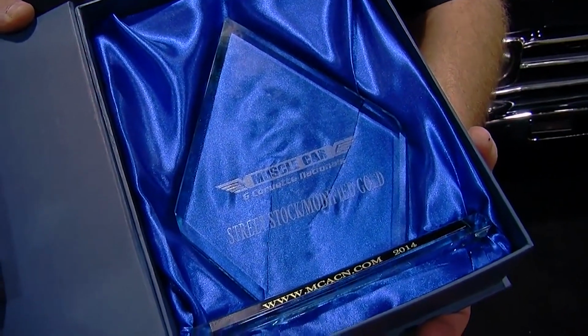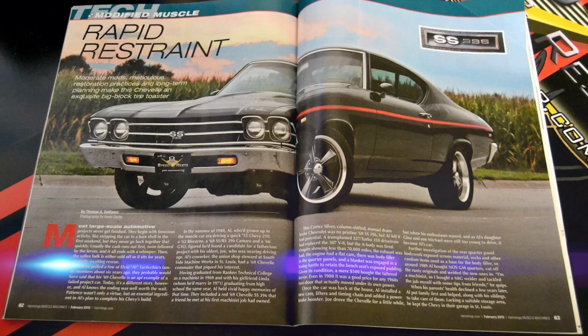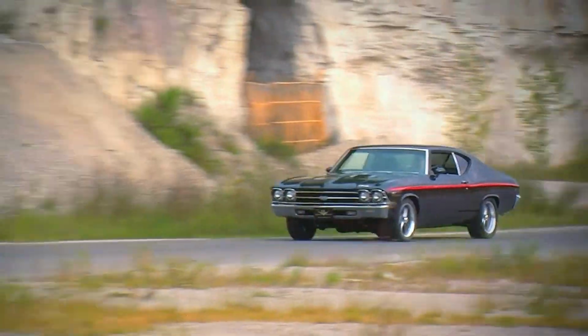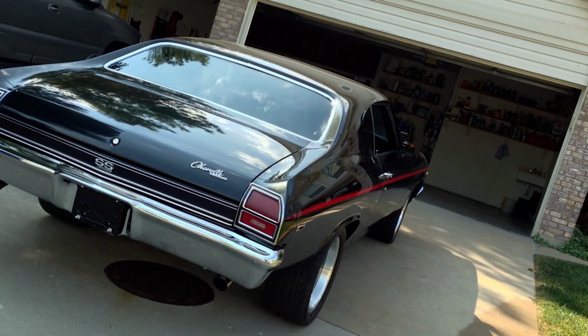This car was very well received at the Muscle Car and Corvette Nationals in Chicago. I believe it scored 997 out of 1,000 possible points. And Hemmings Muscle Machines magazine did a very nice feature on the car as well. Today, the owner is still driving the car. He takes it to shows. It lives in a climate-controlled garage, and he takes very good care of it.